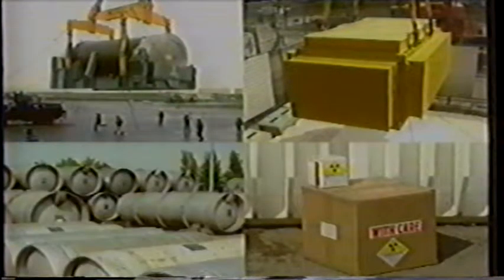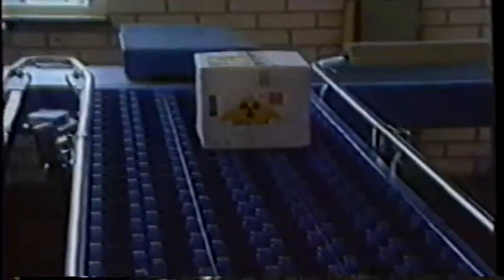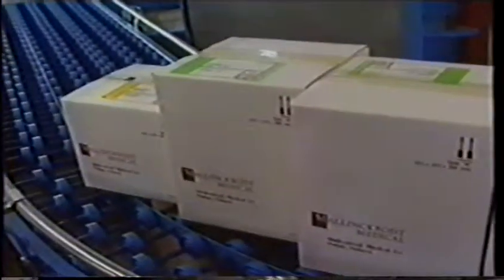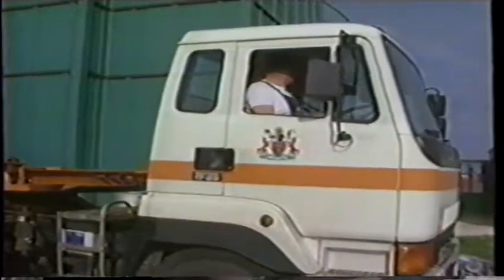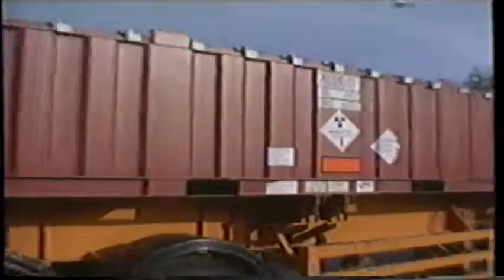The range of packages used to transport radioactive material is considerable. Type A packages are used to transport small quantities of material which will present little hazard even if the package was damaged. Standard industrial containers can be used to transport materials of low average concentration which are relatively safe in their own right.